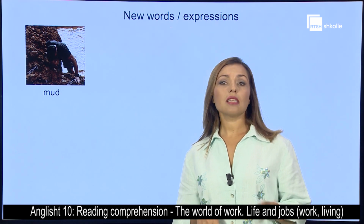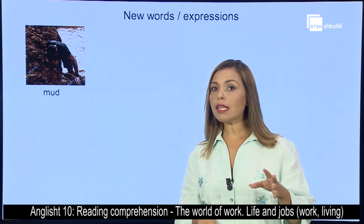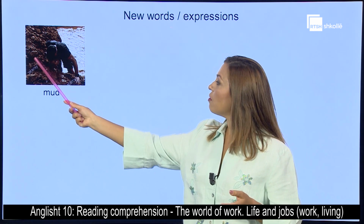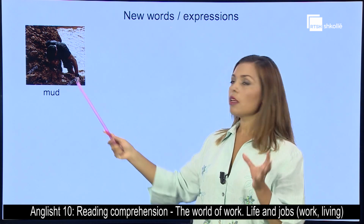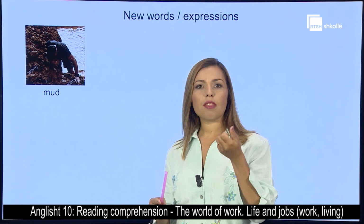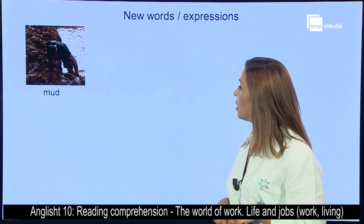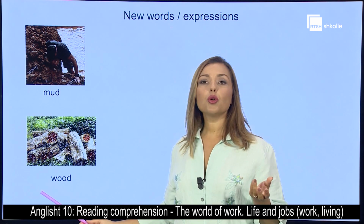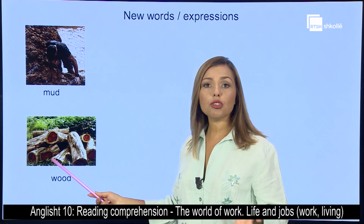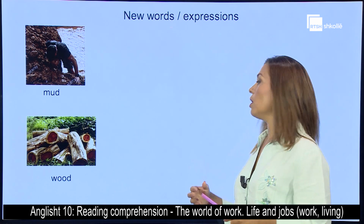Dale built his house with, we said, ecological materials. And what are those? Let's see some of those. So he used mud. What's mud? We have the land and water. The combination of these two create the mud that is sticky, that is used in order to stick, let's say, the stones together. Another new word is wood. So what is wood? Is the wood that we take from the trees. This is what they used to build the house as well, the interior probably of the house.